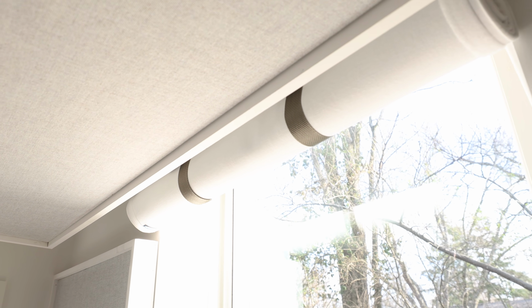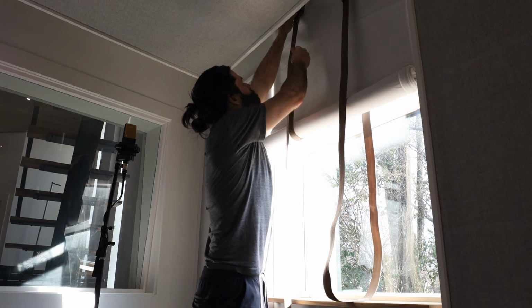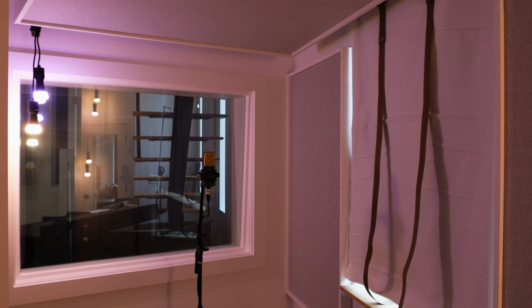The acoustic curtain by Residential Acoustics ended up being the perfect fit. It's a super dense curtain that rolls down from the top and kills sound transmission by up to 25 dB, which is perfect for a rogue lawnmower off in the distance or a neighbor with a blower outside, something like that.